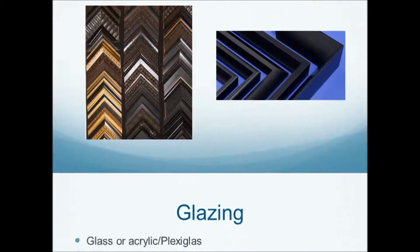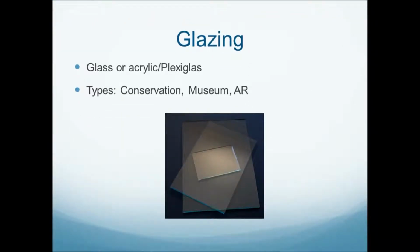So here we have glazing. Now glazing refers to the glass or acrylic material covering the artwork as a means of protection. It helps to protect from dust, damage, and from handling, as well as UV light. There are many types of glass, including regular clear glass, anti-reflective, which is a chemically coated glass, non-glare, which is an acid-etched glass, and conservation glass, which helps filter UV light.